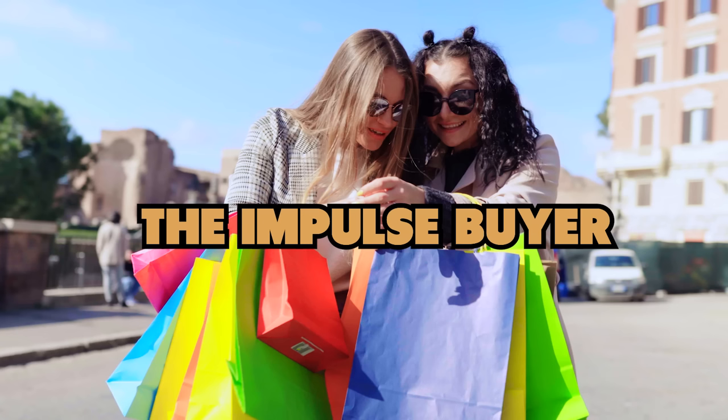Number two is the impulse buyer. Oh no, I have a feeling a lot of people do this. Usually it's online shopping where they see something online and they're like, oh my gosh, that's really cool. And it's usually late at night and they just buy it because they're like, oh my goodness, I want this so bad. So it's an impulse buy, but yeah, it doesn't turn out that well.